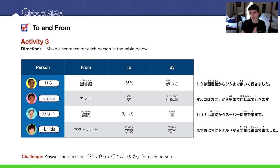All right. Did I get all that? Almost the same. For these last two examples, notice I replaced made with ni, which you can do in this case. Actually, I think ni sounds better with kimasu. I don't know why. I guess it's fine, but maybe ni with kuru, kimasu, is better.